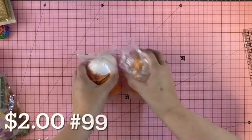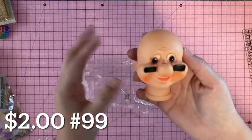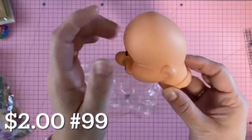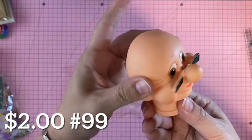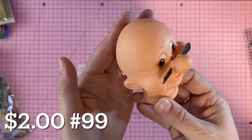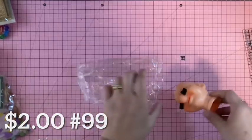So there's those. And another doll head. This is kind of like a dwarf, I would say. And he's pretty fantastic too, his cute little bald head. He's a harder plastic than the other ones. And he's got some spectacles and brown eyes.